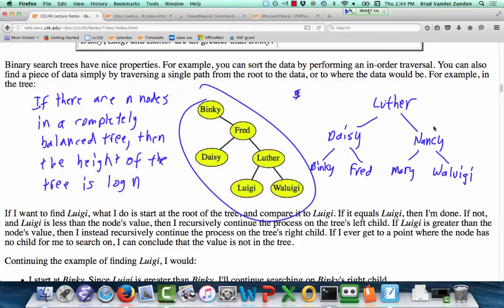So you start and compare Fred with Luther. Since Fred is less than Luther, which side of the tree must it be on? Left. So you go to the left child, and since Fred is greater than Daisy, it must be where? Right. So it's very easy to find a node in a binary search tree because it keeps things in alphabetical order. And since a perfectly balanced tree has only log n levels, you'll find it in what's called log n time.